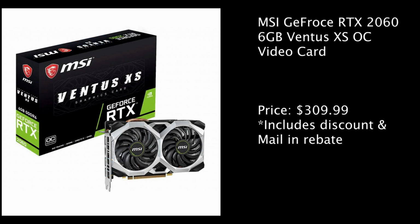Let's take a look at my graphics card that I chose. To be honest, I don't really know very much about graphics cards. This was probably the hardest thing to select, but I was looking at a lot of reviewers, a lot of builds, and this is what I figured out to do based off price point and the specs I already have on this PC. So I decided to go with the MSI GeForce RTX 2060 with 6 gigabytes.